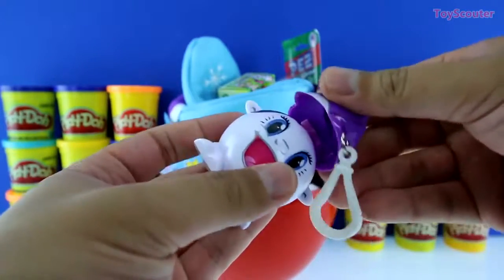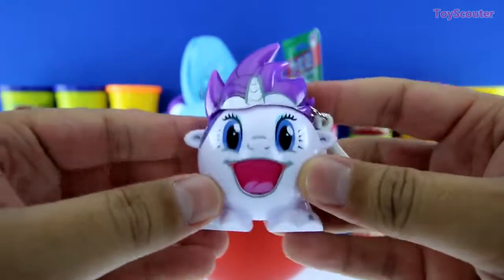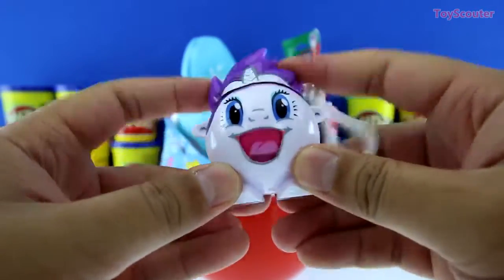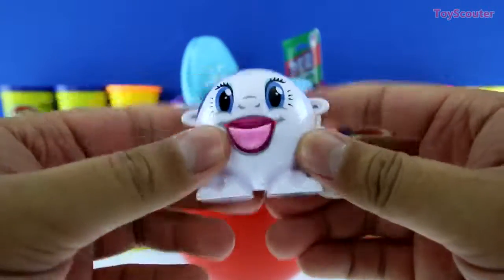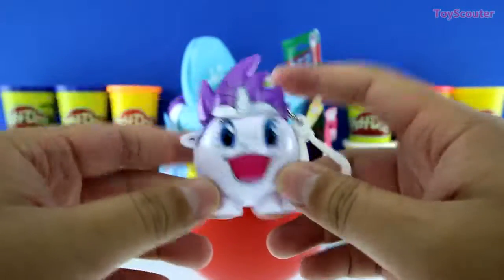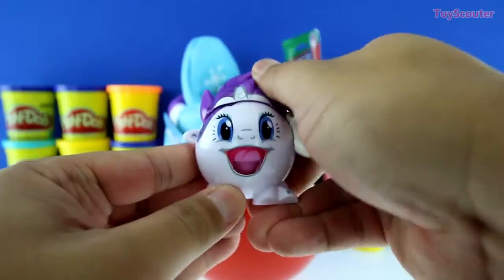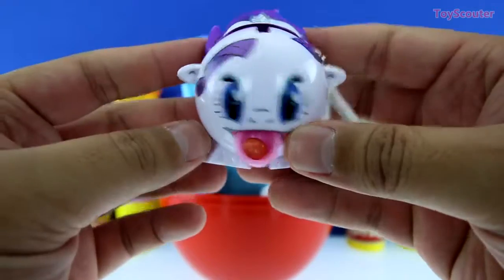Put back her hair, and then you pull this, bam, candy pops out. So if you do it softly, what the, there's no candy. Come on, where's all the candy at? Come on, Rarity. There we go, it's orange flavor.